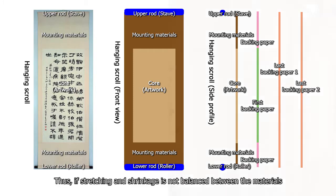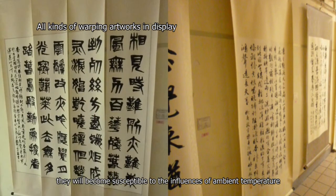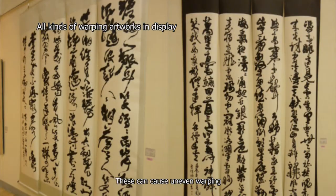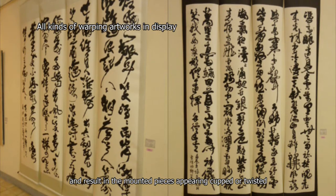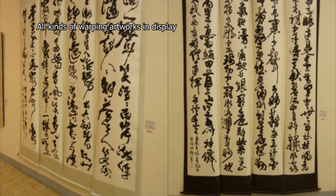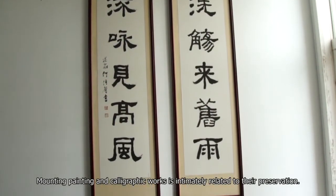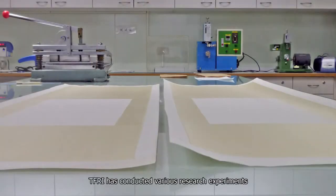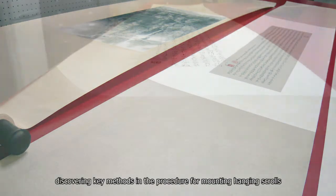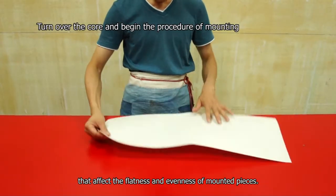Thus, if stretching and shrinkage is not balanced between the materials, they will become susceptible to the influences of ambient temperature, humidity, and other factors. These can cause uneven warping and result in the mounted pieces appearing cupped or twisted, detracting from the visual effect of display. Mounting painting and calligraphic works is intimately related to their preservation. TFRI has conducted various research experiments, discovering key methods in the procedure for mounting hanging scrolls that affect the flatness and evenness of mounted pieces.